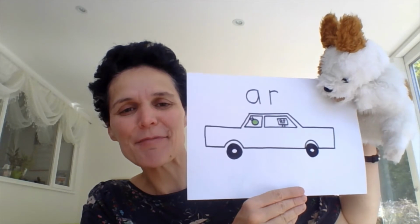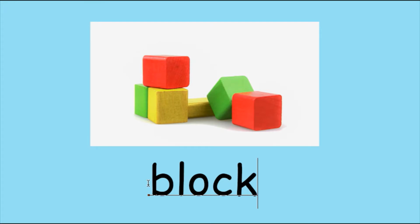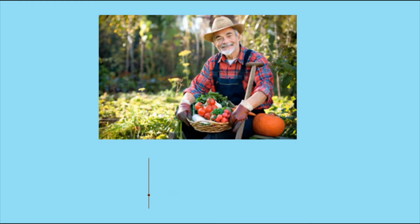Now it's time to try some writing. Can you write block? B, L, O. Block. Can you write desk? D-E-S-K. Desk. Can you write farmer?